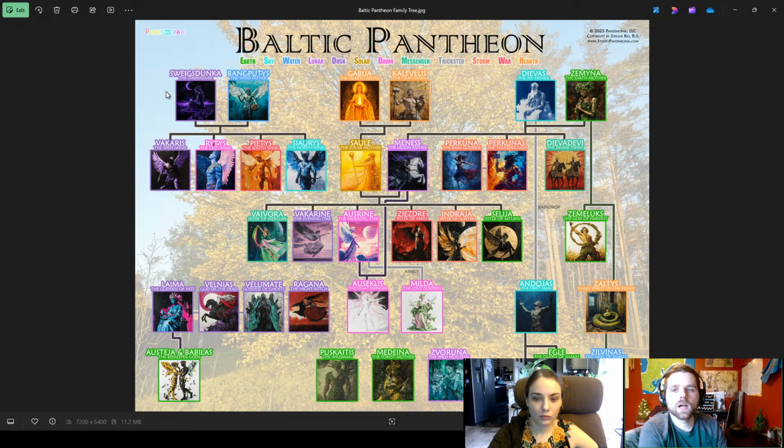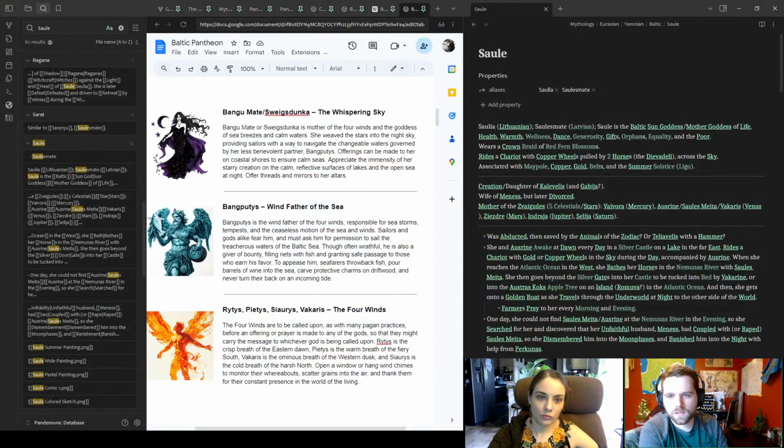So we have the primordial deities up top, and I'm going to start by talking about Svigsdanka and Bangputis, and another name for Svigsdanka, actually more popular in the Latvian, is Bangumate. If there's a mate at the end, that's a Latvian goddess. That's just how they name their goddesses.